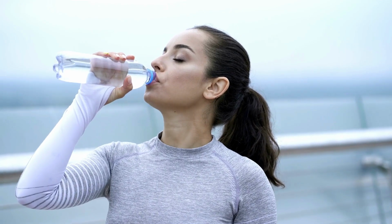Drinking water is an underrated health habit. Moderate amounts of caffeinated beverages like tea and coffee are okay. What you want to avoid is any added sugar in drinks from foo-foo coffee drinks or pop or sports drinks, anything like that.